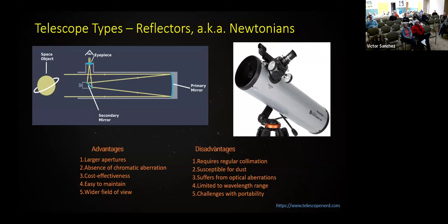The advantage of these is that you can get a much bigger mirror than you can a big, complex glass lens. That you can make a large mirror is simpler, will weigh less, and is less expensive to make. And because you're not passing through the glass, you don't have that chromatic aberration. You have other aberrations, coma and other things that need to be corrected, which is another class. But anyways, if you're looking for aperture at a lower cost, a Newtonian is the way to go.